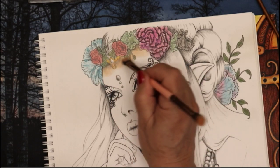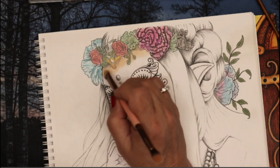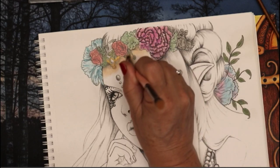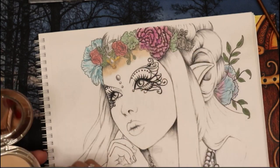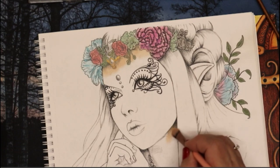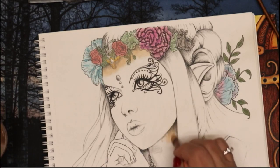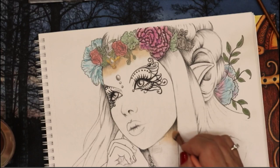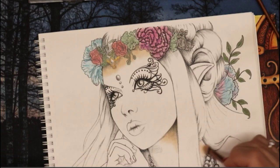Okay, so we wanted it a little bit darker in the shadow areas, so got that. Now it's going to be to blend in. Okay. All right. Not too bad. Go on here.